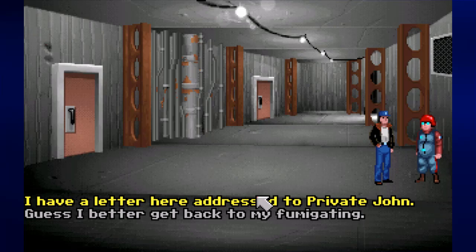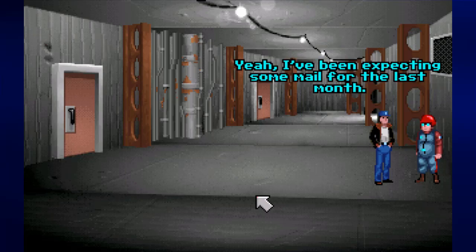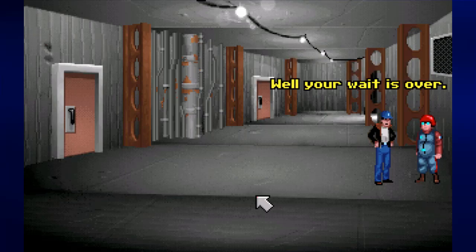Speaking of people, places, and things, more than likely, more like people and things, we do have that letter that was addressed to him that we couldn't read earlier. We might as well go ahead and give it to Private John. The letter here addressed to Private John? It must be for you. Yeah, I've been expecting some mail for the last month. Well, your wait is over. Here's your letter.